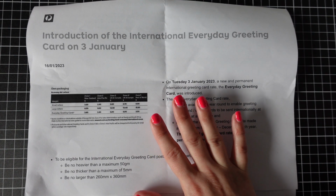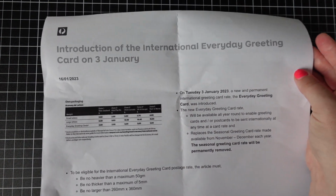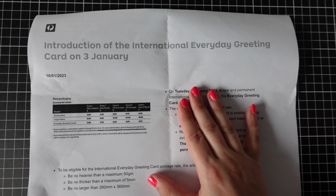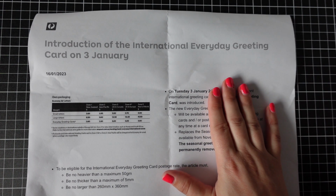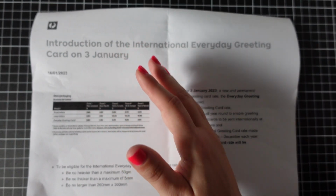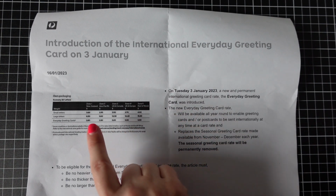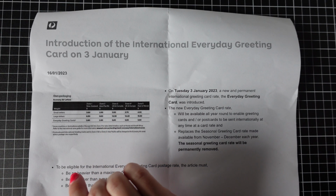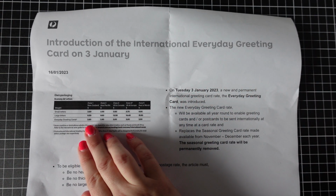This is for the Australian happy mailers, so if you are not Australian or in Australia, then you don't need to watch this video. There is good news on the Australia Post website, and it's been introduced recently. It started on the 3rd of January, so I think it's now the 20th of January. It's the introduction of a new set price for the everyday greeting card, so people can send greeting cards at a lesser rate than what they have been sending.